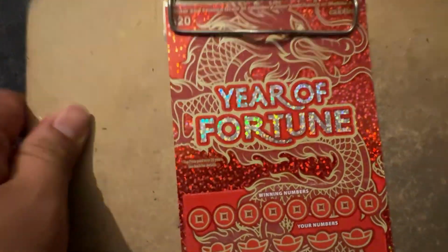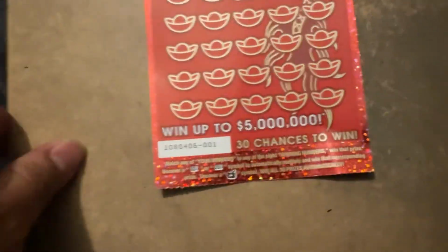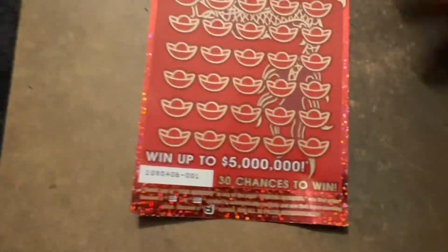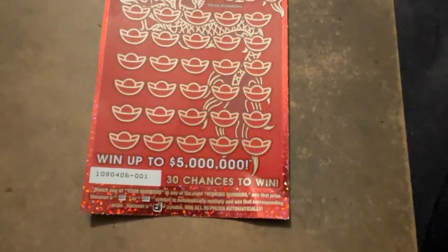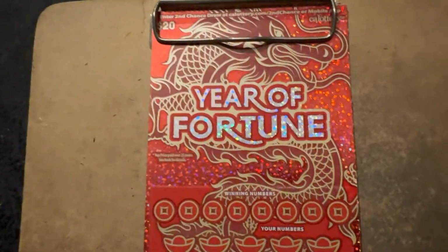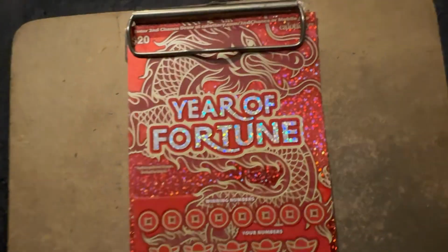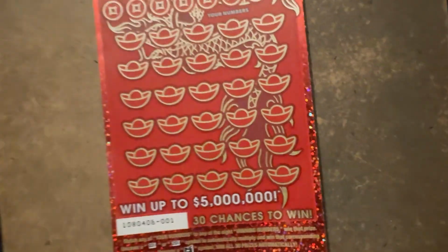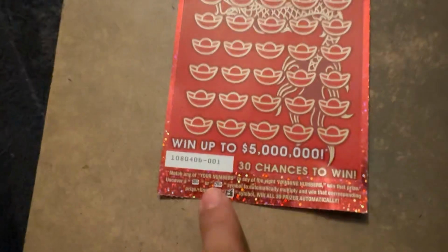Okay, so here I have the $20 scratcher Year of the Fortune. I think this is very popular because I see stores with a lot of these. You know, stores have like two of these, three of these. I don't know, the stores are packed with this one. I don't know what's so special about it. But this is a $20 scratcher Year of the Dragon. A Fortune, I mean. Not Dragon. Fortune. This is ticket number one.